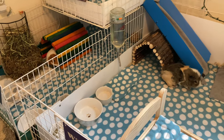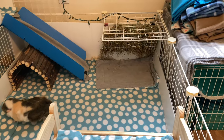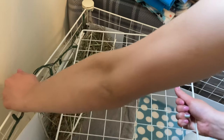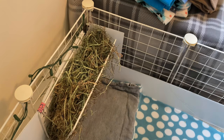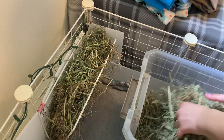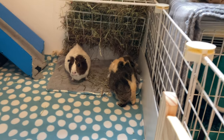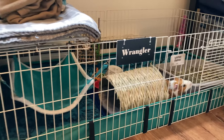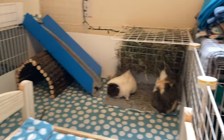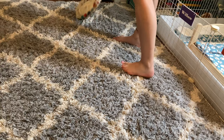Spot cleaned. Everyone has a good enough hay except these girls, so I'm gonna go ahead and refill the hay rack. So now the girls have some fresh hay and they are all spot cleaned. So now we're gonna go ahead and get some vegetables and we're gonna have them go on some floor time.